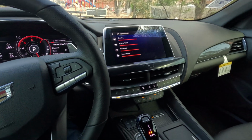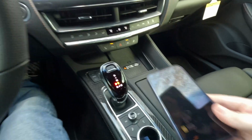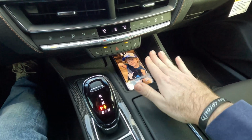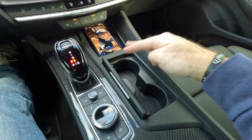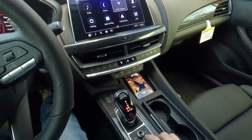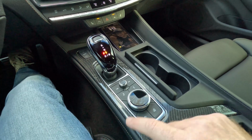Moving down below those buttons and next to those buttons, we do have a Qi wireless charging pad right there. So it does take up a little bit of room, but being that it was up underneath here, it's not too bad. We do get two cup holders hidden under this panel here. Typical Cadillac infotainment controls right here, volume knob and a dial so that you don't have to put fingerprints on that screen up there, and some shortcuts around there.